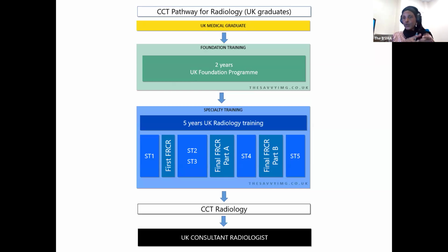Because the first 3 years, ST1, 2, and 3, we all do the exact same thing. And then when we get to ST4, that's when we start subspecializing, and you either go down the IR track or the DR track. Even if you go down the DR track, you have to pick a subspecialty interest. And then once you finish that, you CCT and you start working as a consultant.